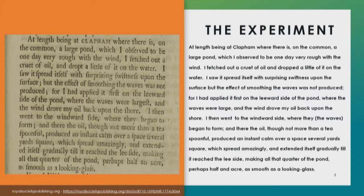And you can follow along on the left. That's the untranslated form. It turns out the English language has changed a bit in 240 years. At length, being at Clapham, where there is on the common a large pond, which I observed to be one day very rough with the wind, I fetched out a cruet of oil and dropped a little of it in the water.